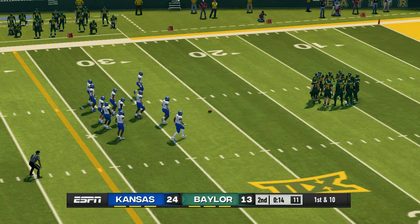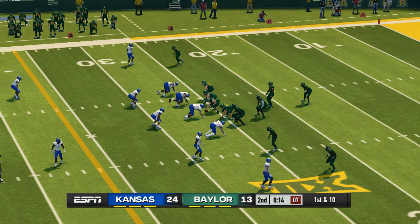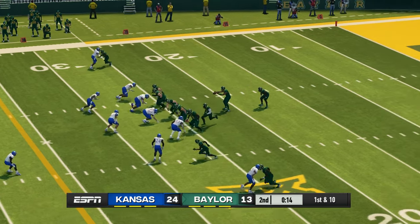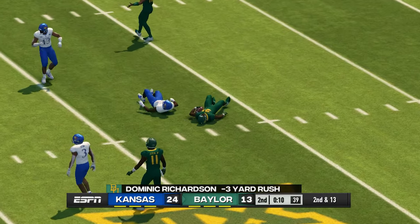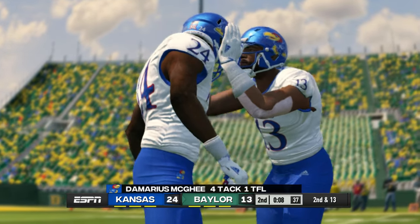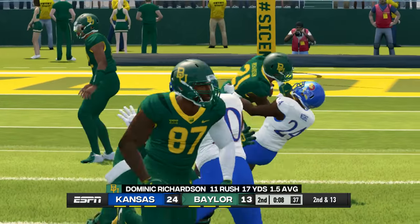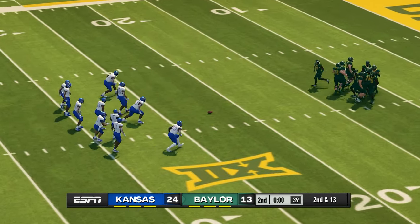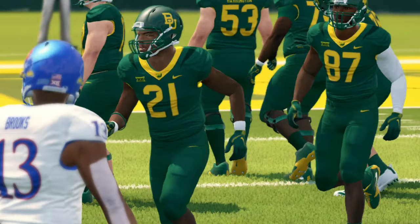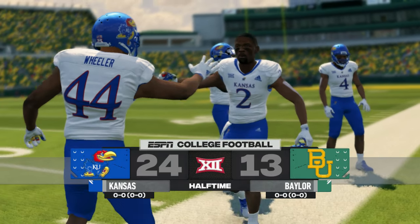Both squads are digging in now. Let's see what happens on this next drive. Down to the backfield. That brings up second and 13. So it's second and 13. Ball on their own 22. We've played a half. Kansas leads it 24-13.